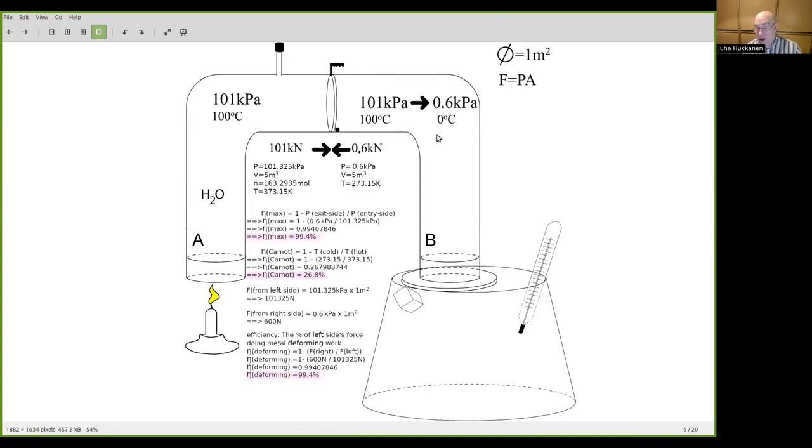And if we make the same calculations as we did before for the ideal gas-filled system, we can again calculate the Carnot efficiency. We have 26.8% maximum efficiency from these temperatures, 100 degrees Celsius and 0 degrees Celsius. That's 273 degrees Kelvin divided by 373 degrees Kelvin, or 1 minus that. So that is the Carnot efficiency.